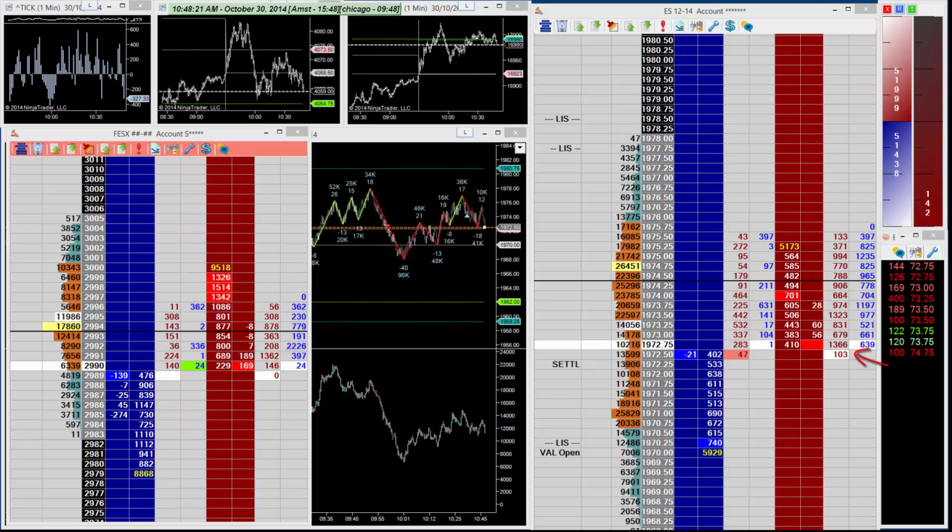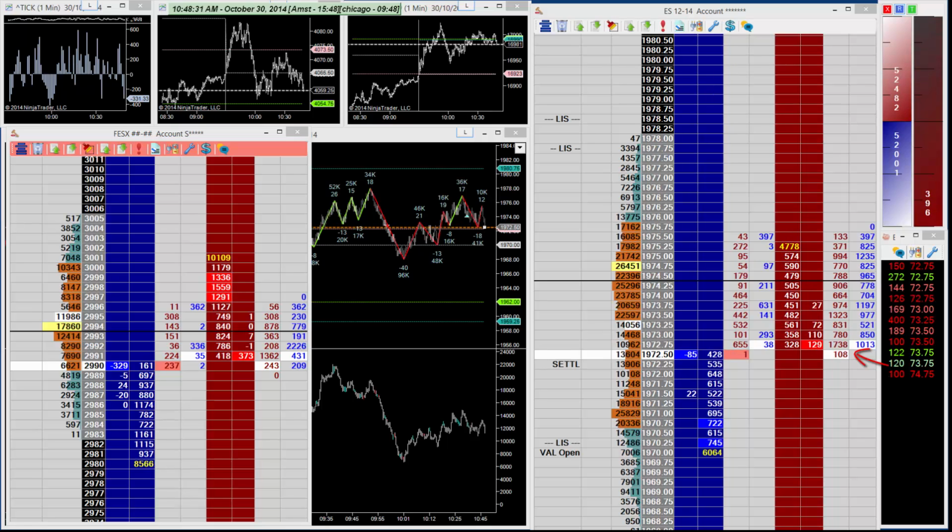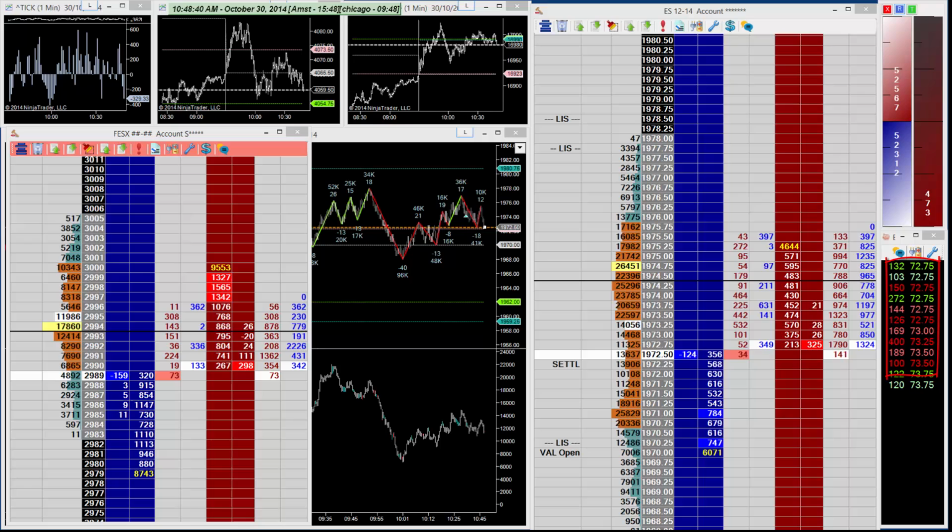Okay, so we're going to look at another case of absorption. This is less clear. If we look at the total here, 1,300, we just had 1,000 here at 72.75. We're trading there now, 300. We're adding some contracts. Trading 655. In this case, it's not absorption at a single level. It's over 3 or 4 levels that we're seeing this. We're seeing the sellers selling it down to 72.75. We've seen a few buyers come in. So we traded about 800 contracts at 72.75 on the bid side.